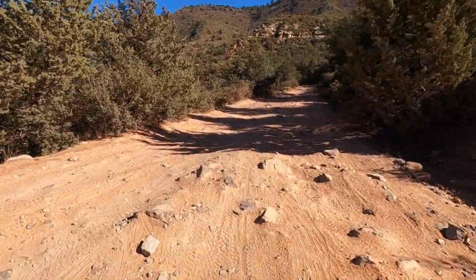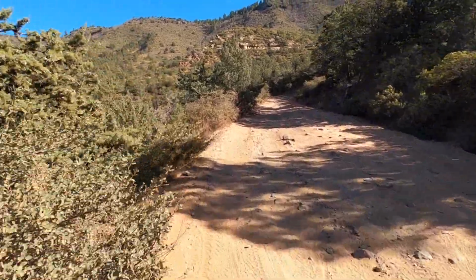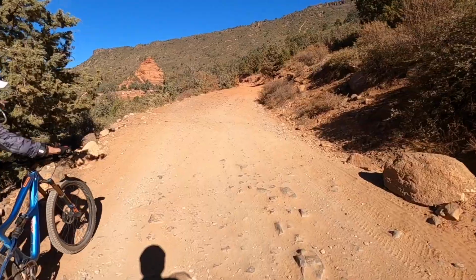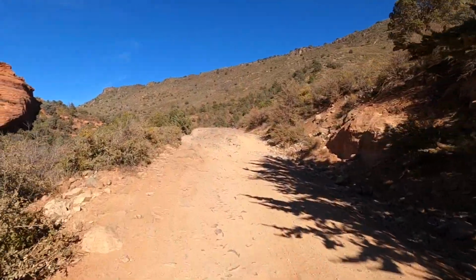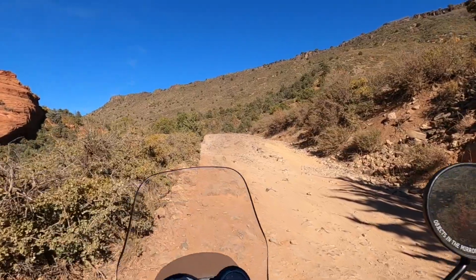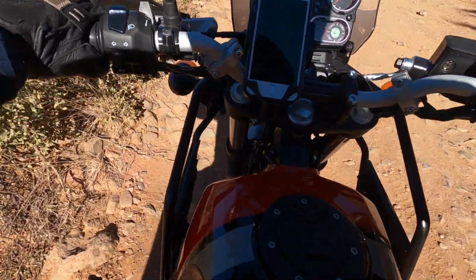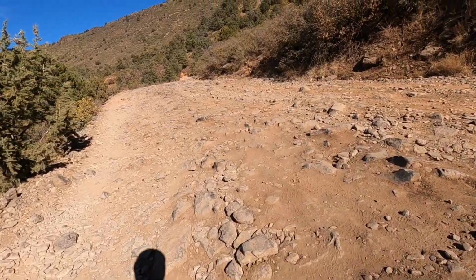When people talk about the difficulty of this road, I thought they were just talking it up. Hello. Okay, I need to pull over here and assess this, because this might be the end of it for me if I can't get through this. All right, let's see.